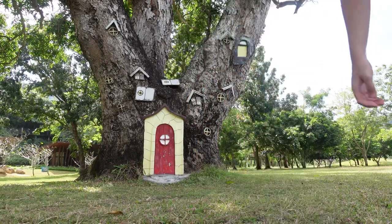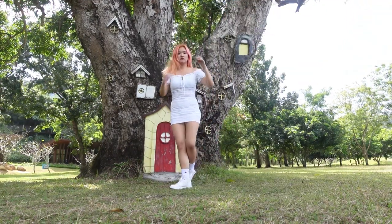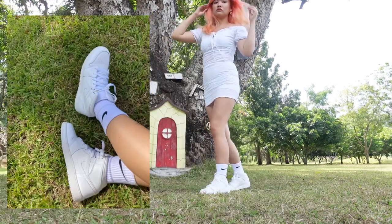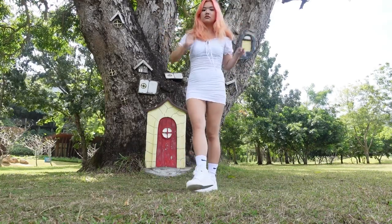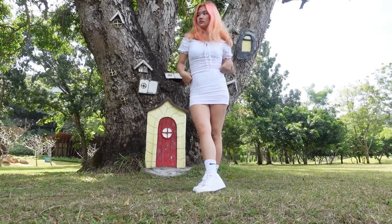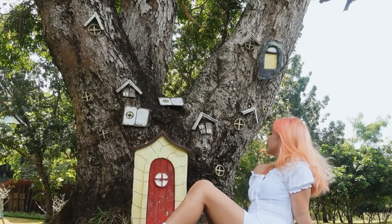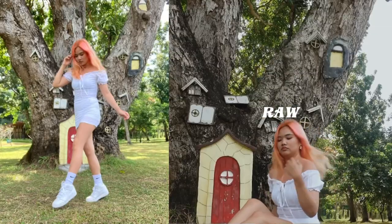As usual, I set up my tripod and did some posing. I wore this cute white off-shoulder dress and matching white socks and sneakers for that monochromatic look. The tree was lovely, but the best lighting was on the other side, so it took me a while to get some good shots. But here are the raw photos that I got.